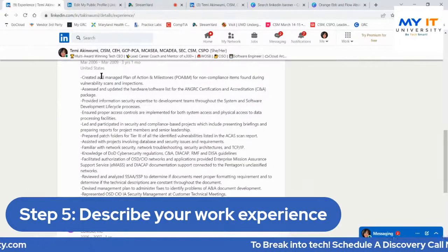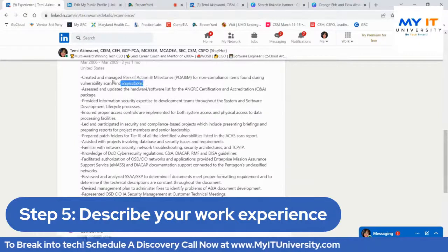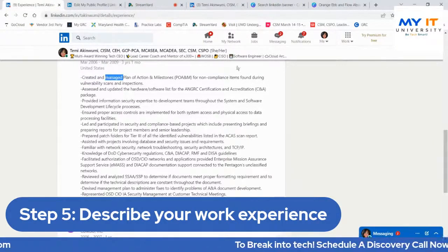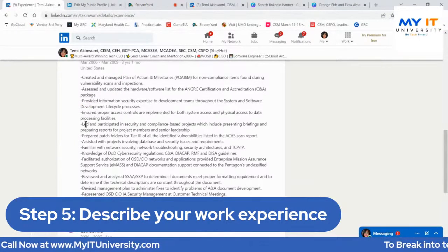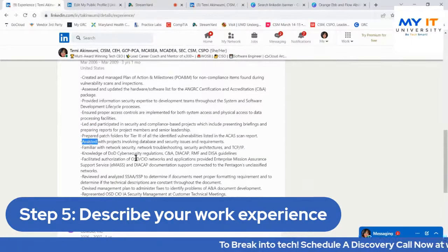So, for example: created a plan of action and milestones for a non-compliance item found during the vulnerability scanner inspection. Why I'm showing you this is that you need to use your action verbs: created, managed, and explain what you did. Use the STAR method: situation, task, action, and results. Assessed, updated, provided, ensured, led, prepared, assisted, and so on and so forth.